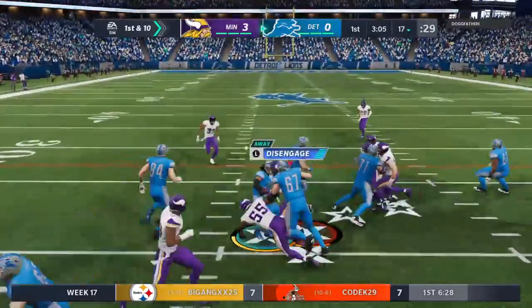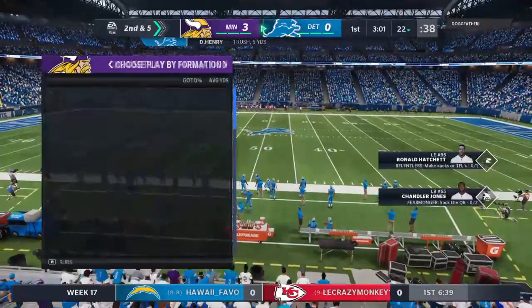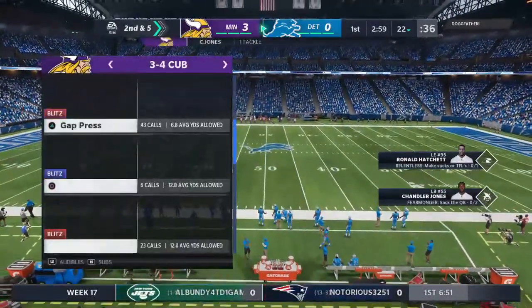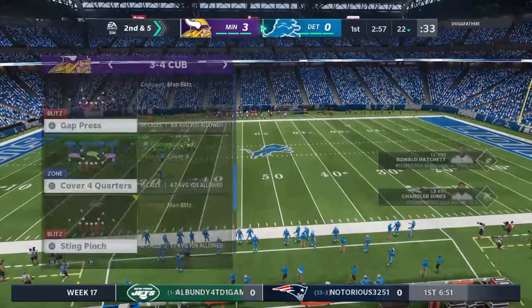Now a first carry for Derrick Henry. And he goes across the 20 to the 22. Derrick Henry. It's the Pro Bowler Chandler Jones who makes the tackle. 5 yards on that run.